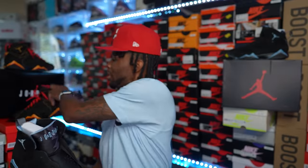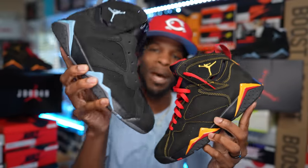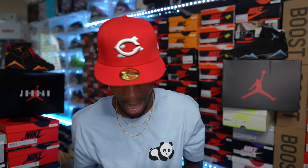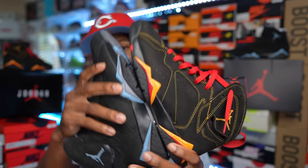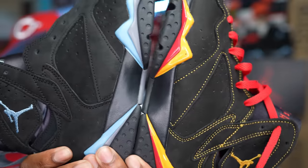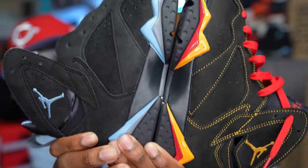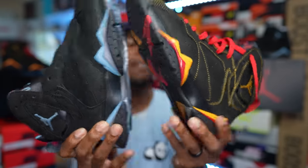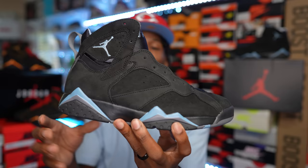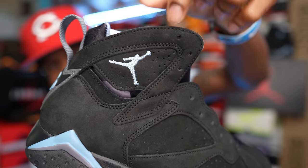I do have the Citrus 7s right here behind me, as you can see, and I referenced it a lot when I was talking about these in my first looks video. The materials, the same type of nubuck, I want to say, is on both of the 7s. I think they're very similar. It might be slightly different, but they're very similar, man. I think they're both nice grades of nubuck or suede, whatever you want to call it, on each shoe. I just had to pull those Citruses out just to kind of shed some light on that. But beyond the black nubuck, you do get that light blue Jumpman stitch right there on the top.